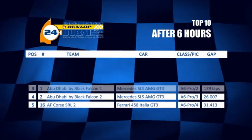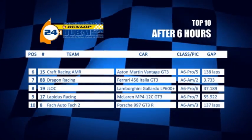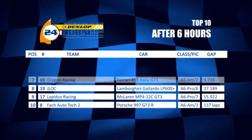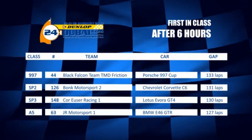The first non-German car manufacturer is in 5th, the AF Corsa Ferrari. There's a real mix between 6th and 10th. Kraft Racing in the Aston, the Dragons in the Ferrari, JLOC in the Gallardo, the Lapidus McLaren, and the 997 from Fach Autotech. Leading the 997 field is the Black Falcon Porsche.